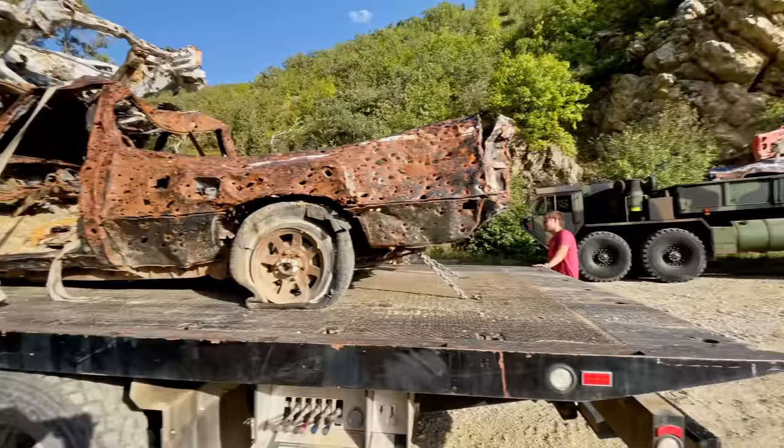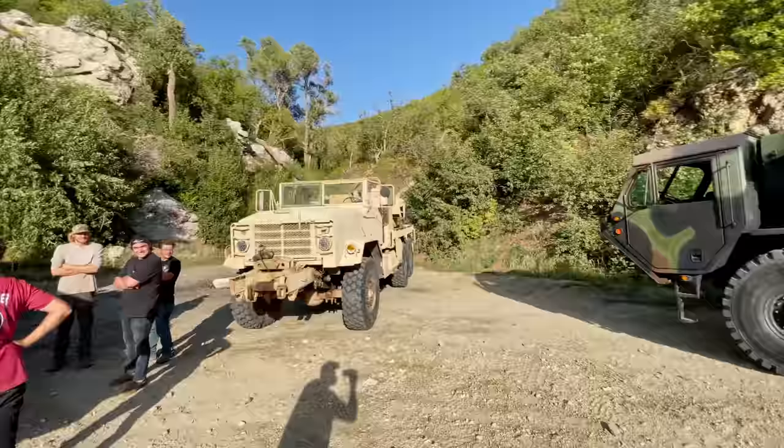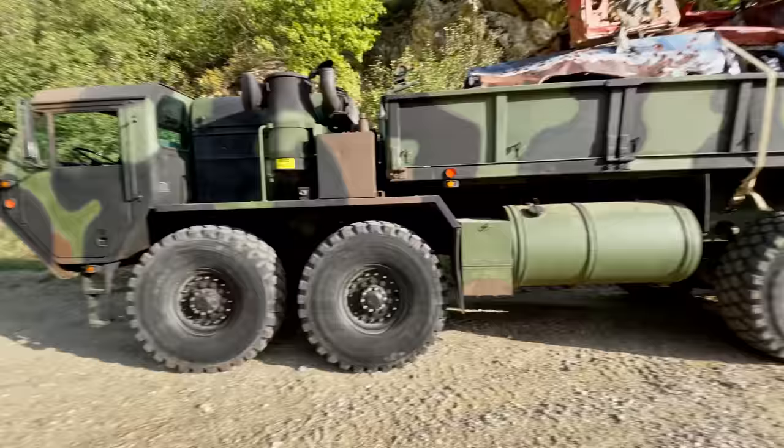It's got two other cars in it. We got the 5-ton all loaded up. So we are headed back down the canyon to the shop to unload. We'll probably honestly come back up here for another round. Maybe not today, obviously, but soon, because there's still so much junk in there.